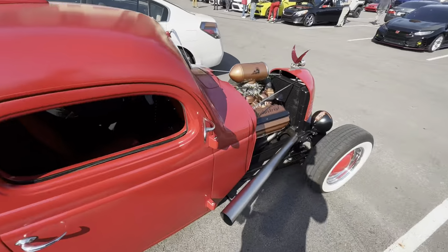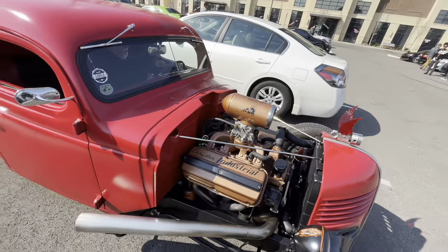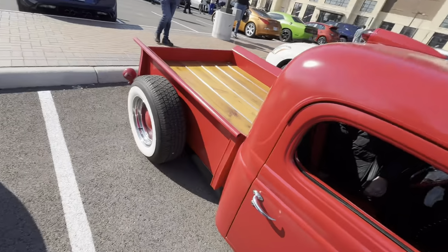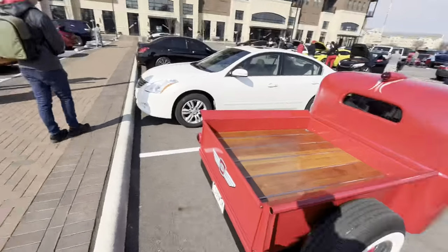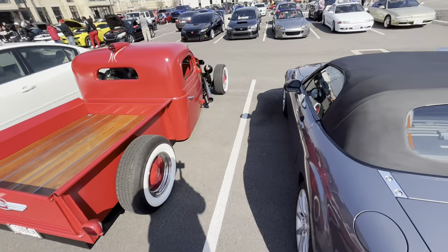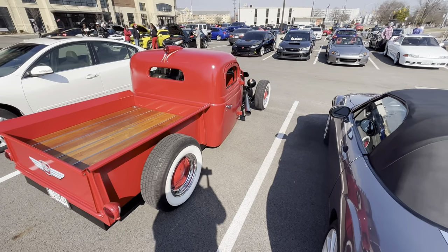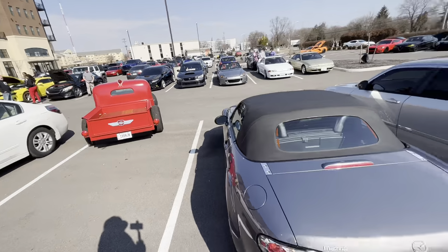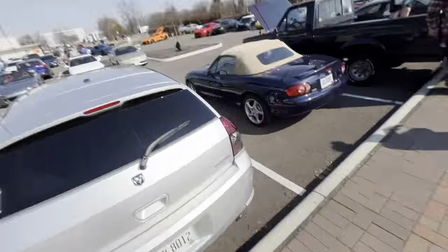You hear the electric fan kick on. Get the big air breather on top of the carb. Big boy. This thing about to sound real good when he hit that pedal. Man, watch him. Check him out. Get it, old man. That thing is nasty. He wouldn't rev it, though. It's all good. I'm gonna be right back, guys.